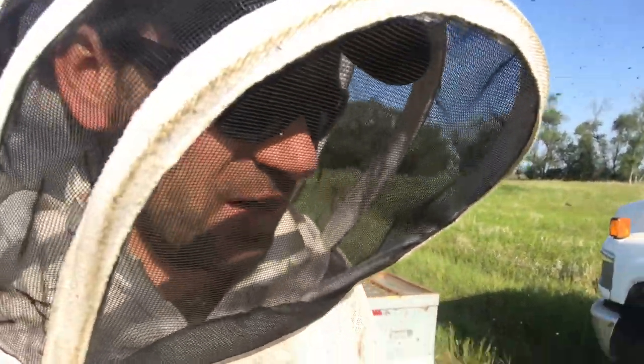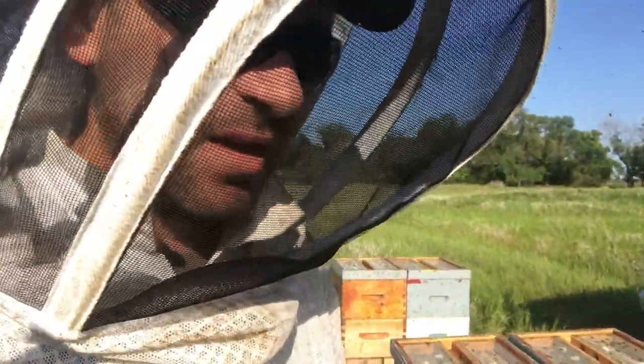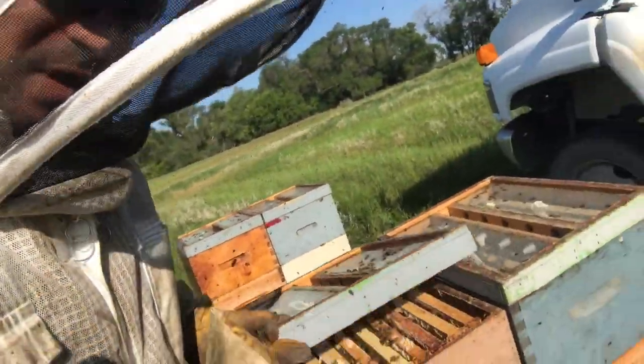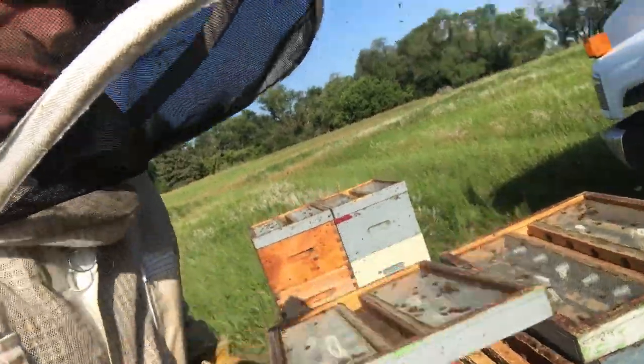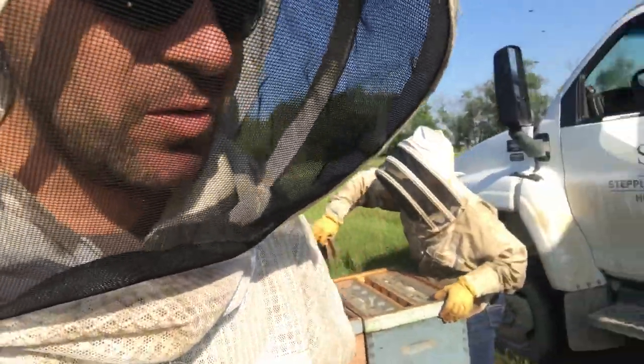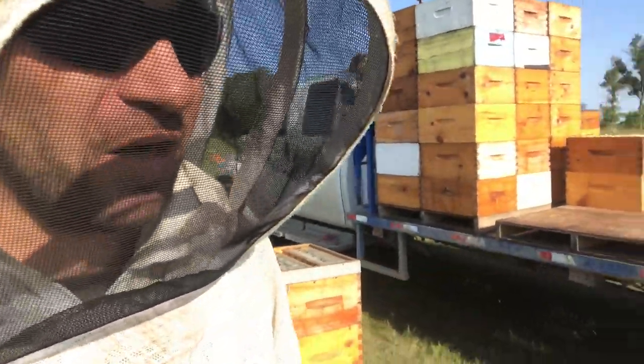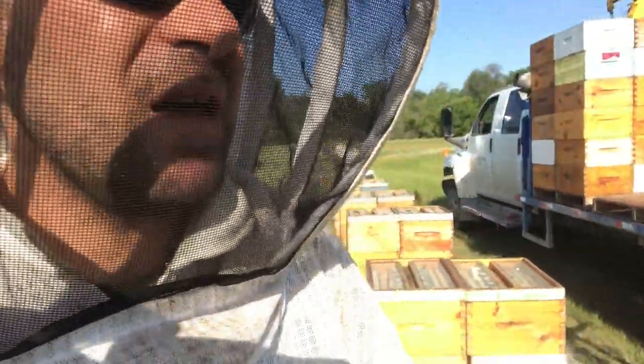Out earlier this morning collecting honey. Things looking pretty much as usual. Some hives in pretty good shape. Have some honey stored away from us below. So that's good. We're pulling off fairly full boxes of honey there. And that's pretty good.